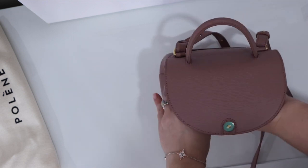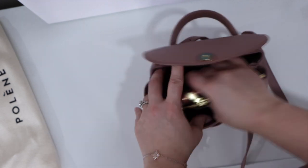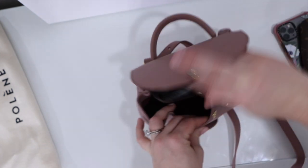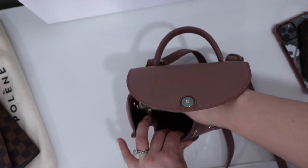And one more check, I'm just going to show you something that I know won't fit, but I wanted to show it to you guys anyways. Here we have the Louis Vuitton Sarah wallet, which is a full-size wallet, and as mentioned, it does not fit in the bag.